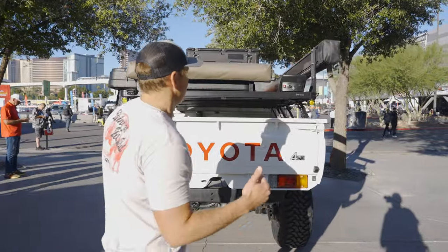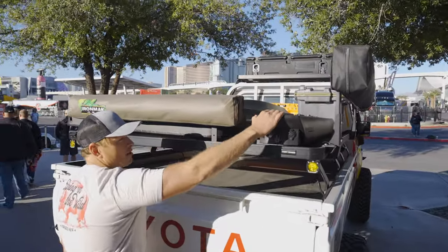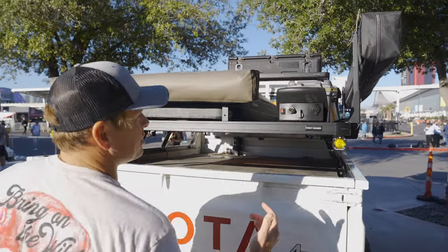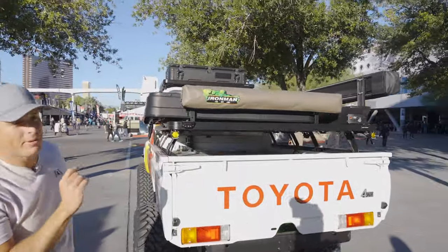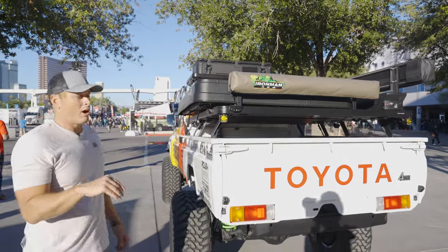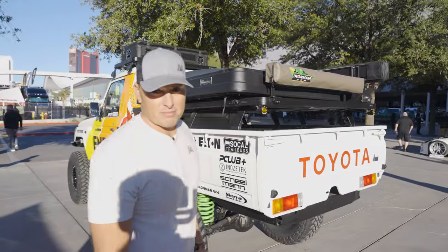And in the back, we got the Front Runner rack with the Ironman water tank right here. What I like about that is you could actually turn it on and power it, which you don't have to pressurize. A little water pump makes that pretty nice. We actually like Ironman 4x4. Ironman 4x4 a lot. They have really high quality products. We had it on our Dewdrop Alpha and this RTT little Nomad system. Looks pretty sweet.